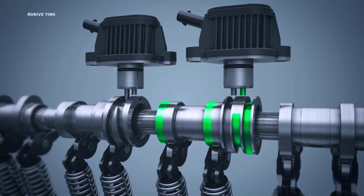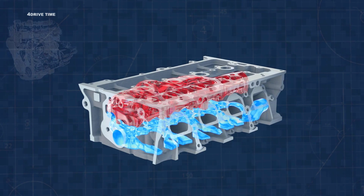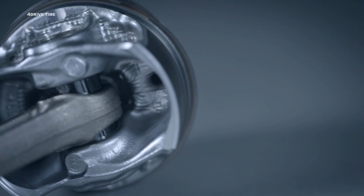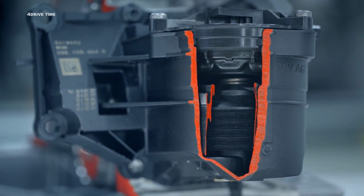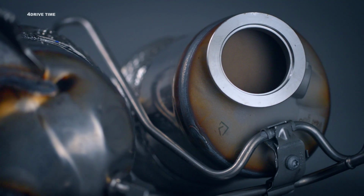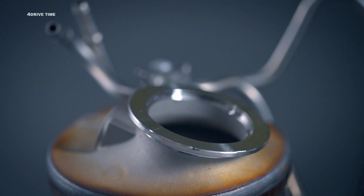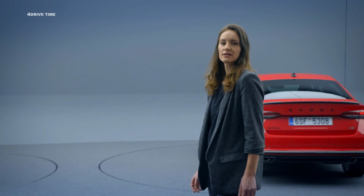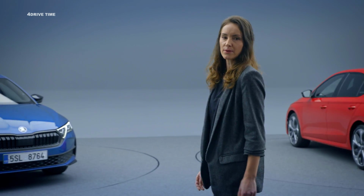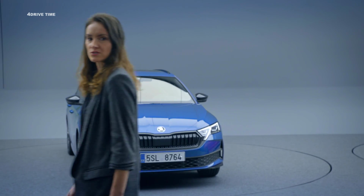The engine has optimized cooling, consisting of the redesigned water jacket in the cylinder head and a new oil cooling channel in the piston. Important for emission reduction are the active oil separator and, of course, the new design of the emission aftertreatment system with separated but still close-coupled catalytic converter and particulate filter. The DSG automatic transmission now has an improved shifting system. The engines of the updated Octavia are paired with either a 6-speed manual transmission or a 7-speed DSG automatic transmission.